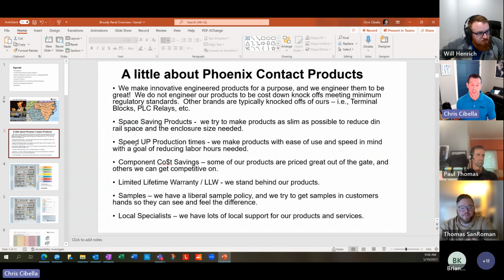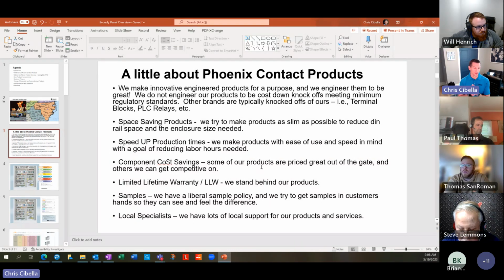We like to try to speed up production times, so we'll show you some of those technologies because that is the labor savings. Component costs: some of our products are priced great right out of the gate. Other ones, to be honest with you, we're a little bit proud because we think we have the best ones on the market, but we can get very competitive, as Paul knows, with quotes or SPAs, whatever you want to call them. In regard to the quality, we stand behind our products.